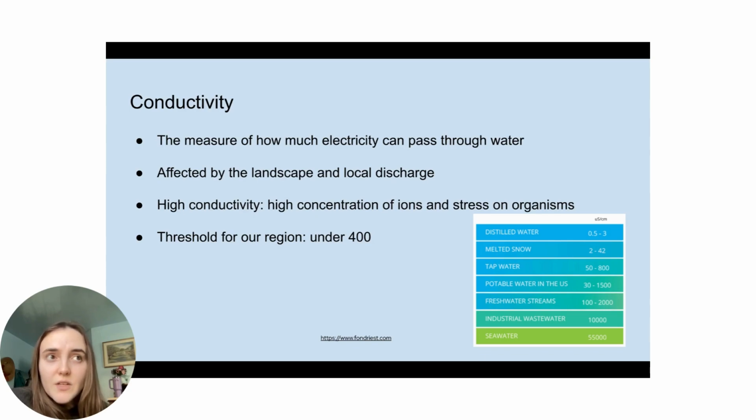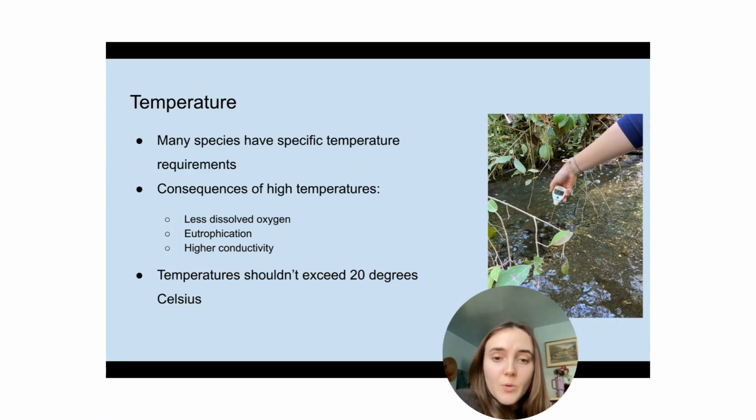A high conductivity reading means there's a high concentration of ions or charged particles in the water, and this leads to stress on organisms, which then leads to change in species diversity. According to guidance issued in 2013, conductivity in our region should be under about 400 and is measured in microsiemens per centimeter.